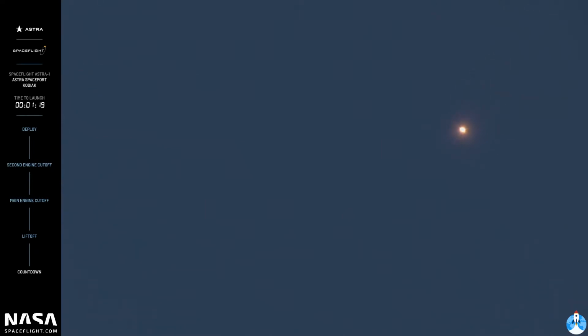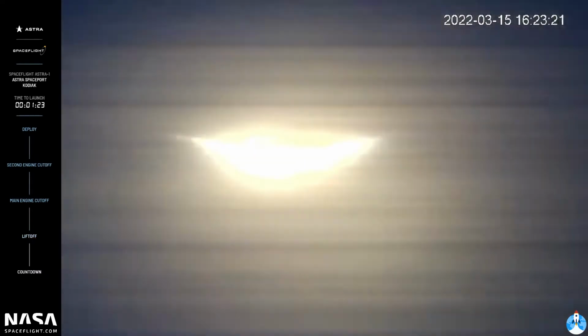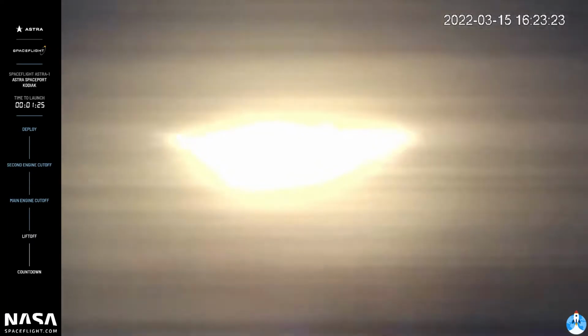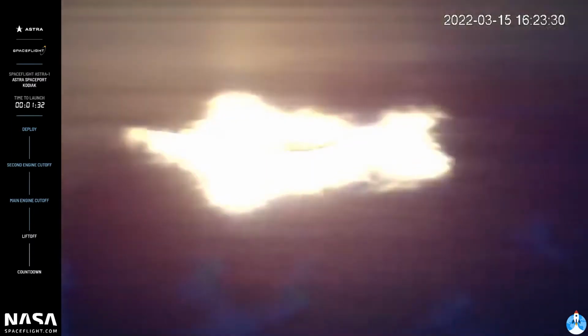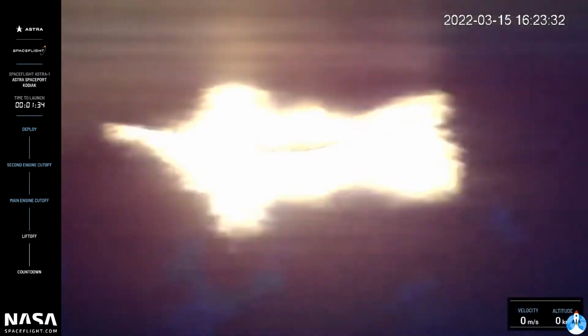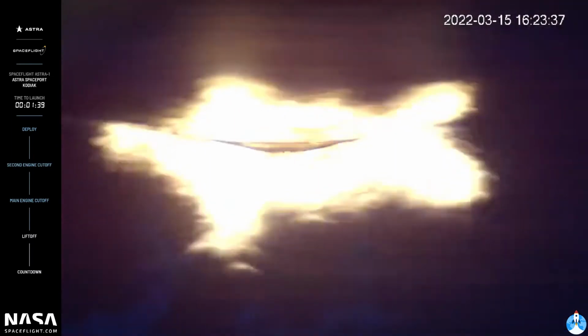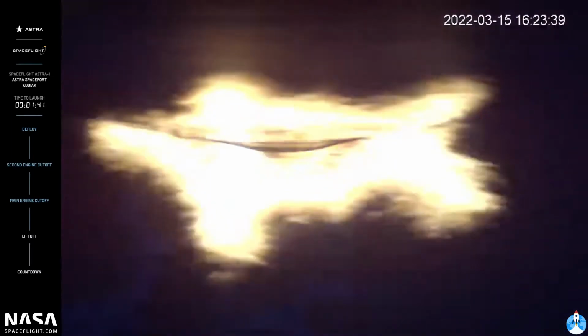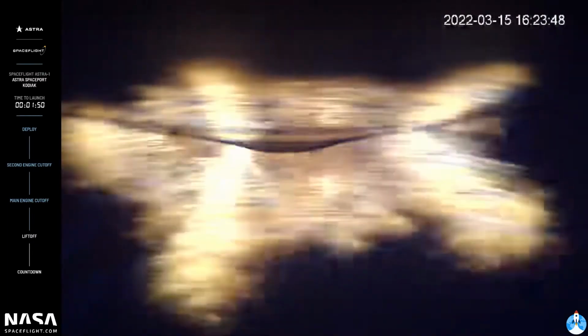Vehicle is now through the area of maximum dynamic pressure, or max Q, the point of maximum stress on the vehicle. Everything looking good. We have about 90 seconds remaining in the first stage portion of the flight. Coming up will be main engine cutoff, or MECO, which is the shutdown of the 5 first stage engines prior to stage separation. And you can see the plume from the first stage expanding as the rocket gets higher in the atmosphere with less atmospheric pressure.